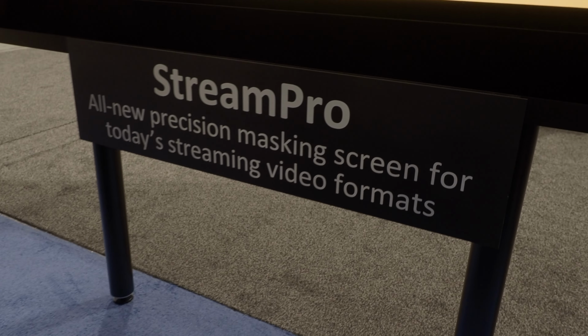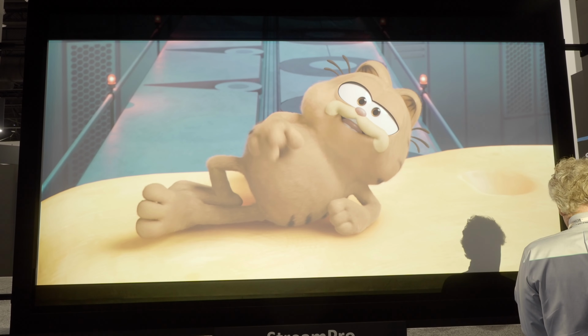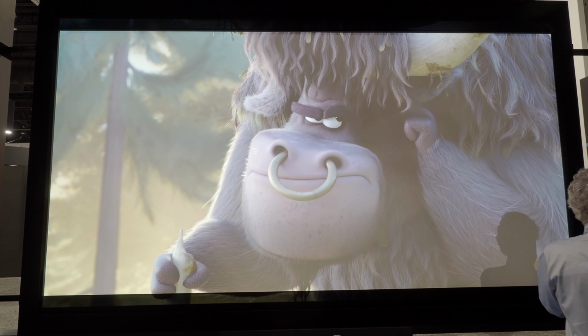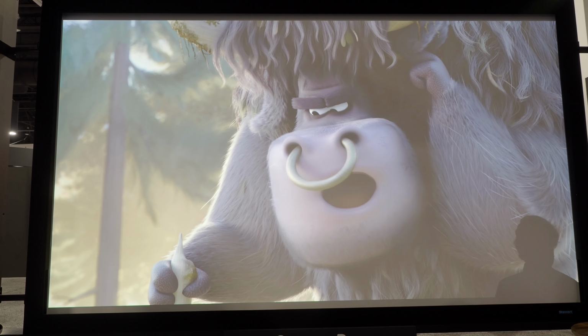Stewart Film Screen is here promoting their new Stream Pro masking system. It's a horizontal masking system, basically a constant width system that allows you to pretty much get any aspect ratio that you want in any of today's content. Obviously, there's an emphasis on 2.39 to 1 and 2.0 to 1, which is appearing in a lot of streamed content as well as in new movies.